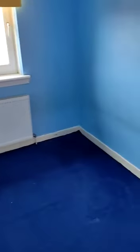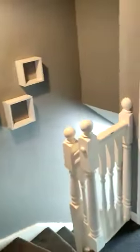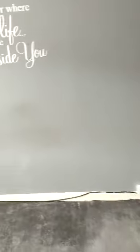Taking you into the first bedroom, which has storage area. An okay size double. On into the main bedroom. So it has got double glazing, gas central heating. You've got some additional storage areas behind here as well, which is a great size.